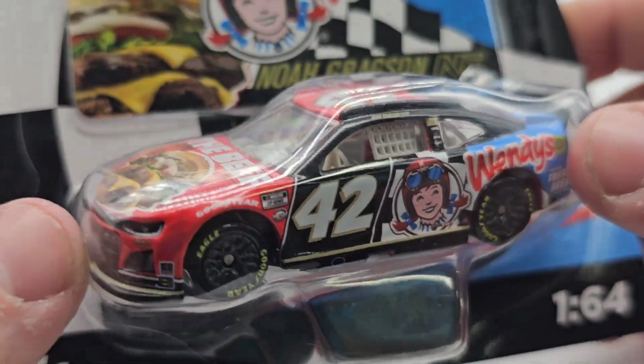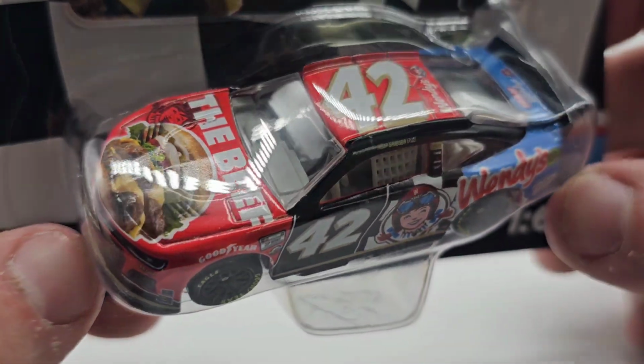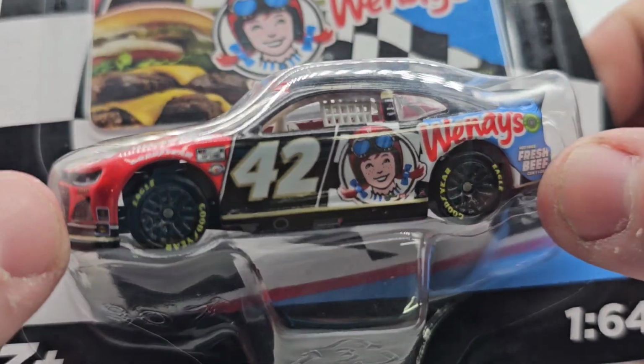Team's garbage. But they are moving to Toyota. I guess we'll see how that goes. So, I don't know. Hopefully Gragson can land a ride, but I'm not really too sure if it's going to happen.